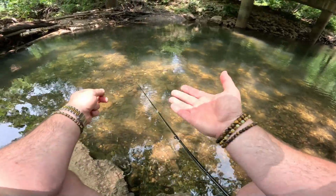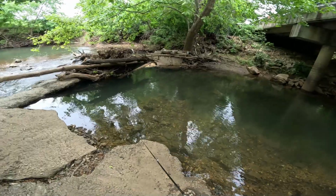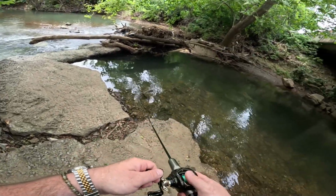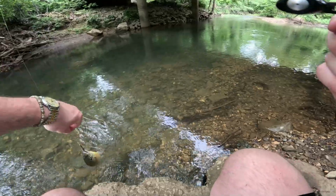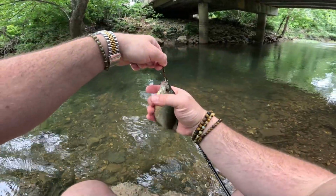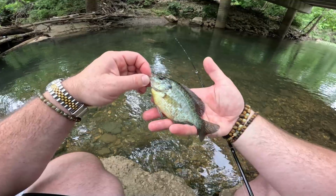Well, we did get a bass today. He flopped out of my hand before I got a chance to weigh him, but I'm pretty confident we didn't break any records with that one. That one is a little bit better. Chunky little bluegill. It's a little better.